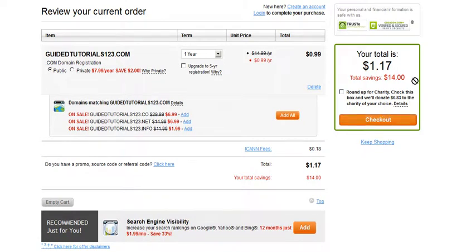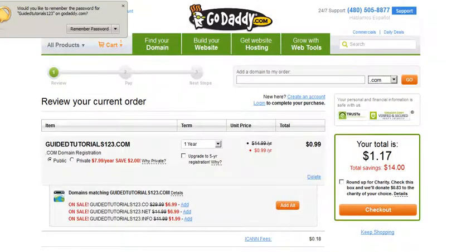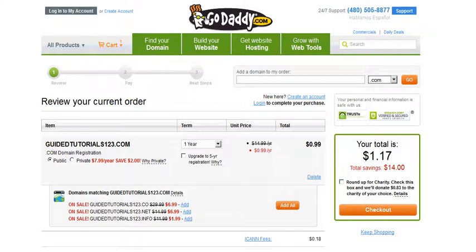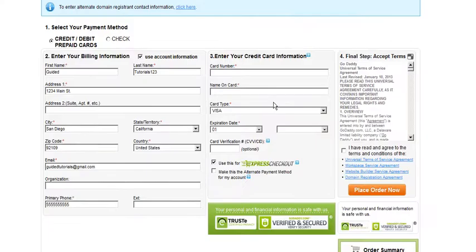Once you've got it in the cart, you'll notice we're saving 14 bucks today. Pretty decent deal through Google. We'll go to checkout. It's going to ask us to log in. Guided tutorials 1, 2, 3, and our password. And this is where you enter in your credit card information.